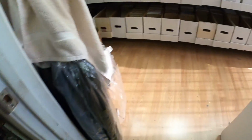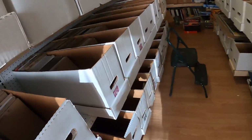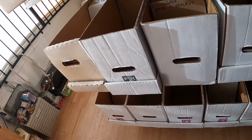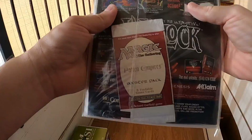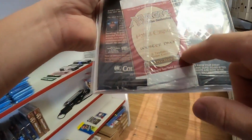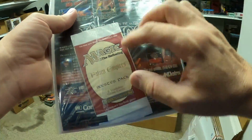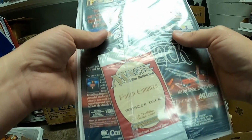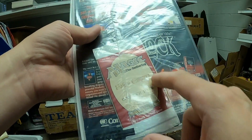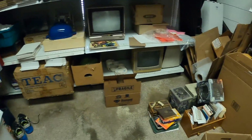And this one is a Magic the Gathering. And they probably bought it for the pack that's inside. Let's see. Yeah, right here it is. I put it in backwards in the bag so I could see, but this has a Fallen Empires booster pack inside it that's still new and sealed. The comic book and the booster pack are sealed in plastic. And this is a Magic the Gathering Fallen Empires comic book. But the booster pack is where your big money is, because you can still pull those old cards that are quite valuable now.